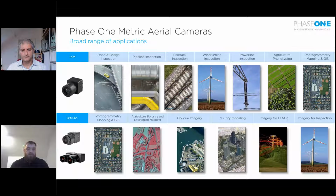When it comes to the applications, the range is also very broad. It starts with road and bridge inspection, pipeline inspection, rail track inspection, wind turbine inspections, power line inspections, agriculture and digital phenotyping, photogrammetry, mapping, and GIS. And also with the iXM-RS series, you can do photogrammetry and photogrammetrical mapping and GIS, agricultural, forestry, and environmental mapping. You can do oblique imagery acquisition, you can do 3D city modeling, you can acquire imagery that is necessary for LiDAR, and you can, of course, do different kinds of inspections.